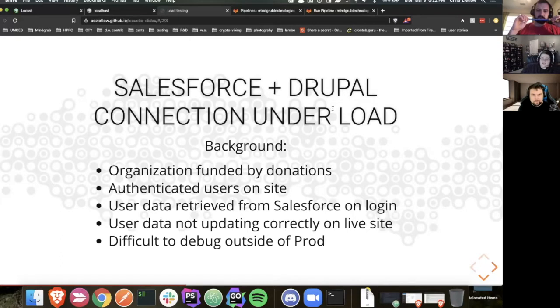We had a customer who was a large nonprofit organization. Their primary form of income is donations. They were using a Salesforce connection to pull in data from users, basically on login. So if somebody logged into the site, they would call out to Salesforce and pull in the most recently updated information, how much money they donated, whether they were up to date, whether they had past invoices, anything like that, so that they could get this information on the fly.